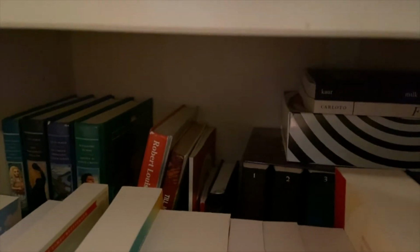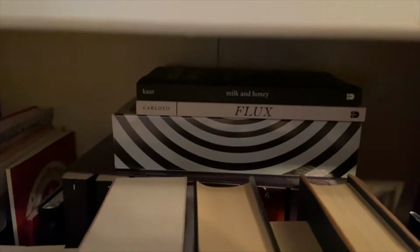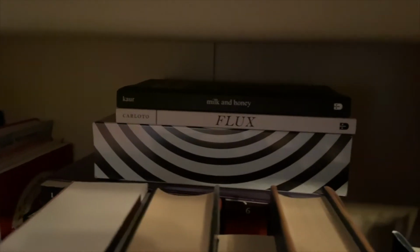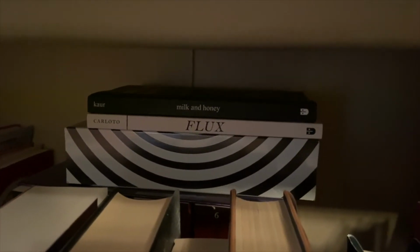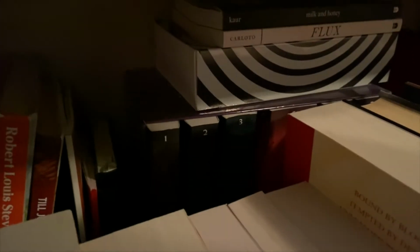Then I have some random, these are called songbooks, the small ones over there. It's a Swedish student tradition sort of thing. Then we have the 2 poem books that I have. We have Milk and Honey and Flux, which I mentioned before, on top of a random box, and that box is on top of my collection of Harry Potter books. You can only see the first 3, but I promise that they are all there.